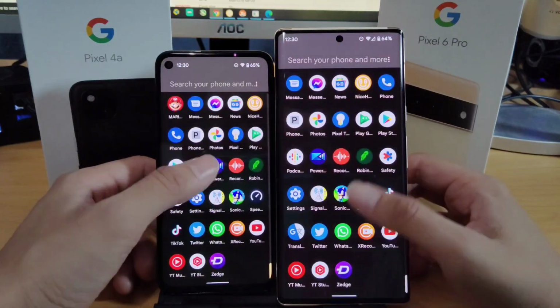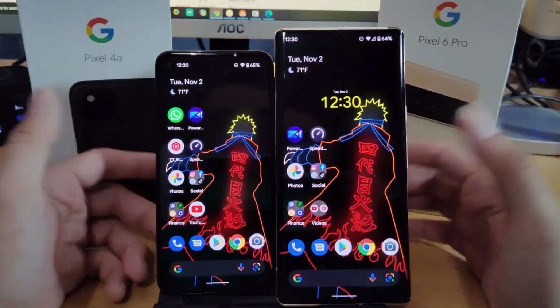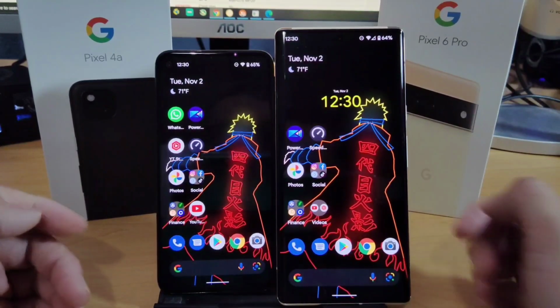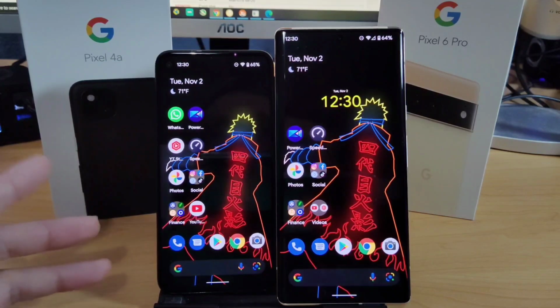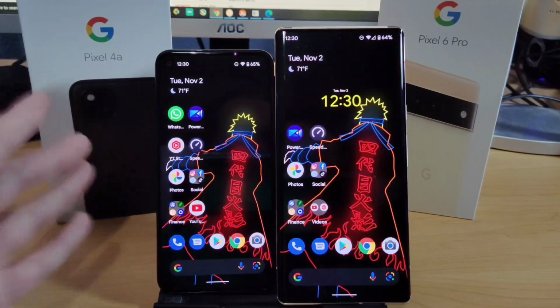So again, guys, take it with a grain of salt. This is just a comparison of the two phones, right? I'm not saying this one's better than the other. Obviously, spec-wise, the 6 Pro is going to win every single time. But for people that are still looking for a nice device that will get the job done as far as picture quality, video quality, screen size, and usability, the Pixel 4a is still a great phone, right?